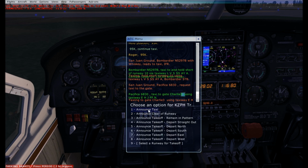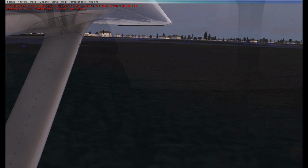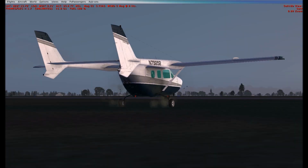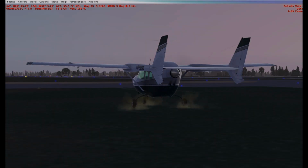Alright, announce taxi to runway. Kilo, Zulu, Papa, Hotel, traffic, Skymaster is taxiing to runway 4. This is high definition, by the way, guys. Look at that amazing looking wing. The whole aircraft is just amazingness.